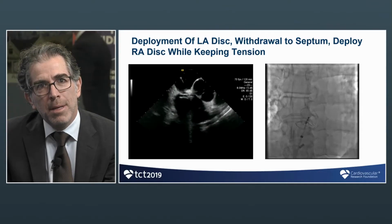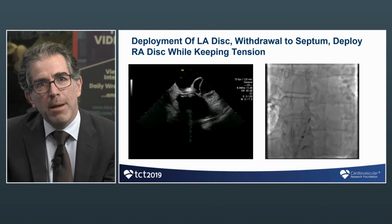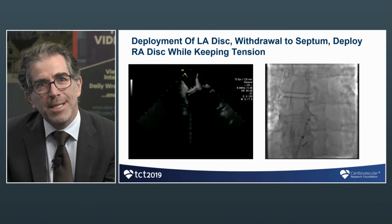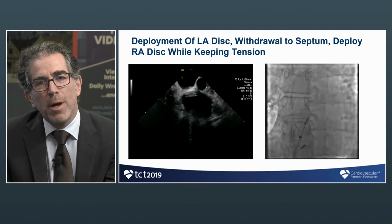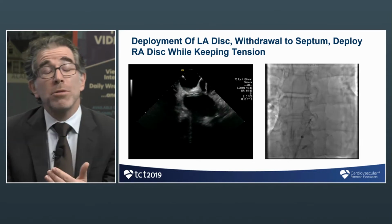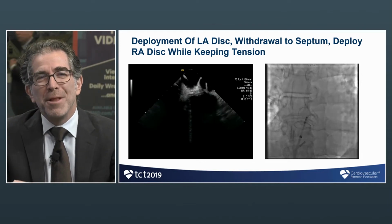Good. So now we're talking about the actual technical aspect. On the left side of your screen, you see the ICE image. I'm now on the short axis, which is a nice view to deploy the device. I'm pulling quite robustly on the entire system back so that I am nestled nicely into the interatrial septum on the left side. You will see on the fluoroscopy side that before I even begin to deploy the right disc, I have concavity of the left disc. So I am clearly touching and actually retracting a bit into the septum, because in the PFO it's very hard to pull the left side through to the right side.